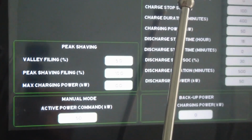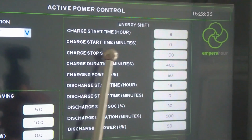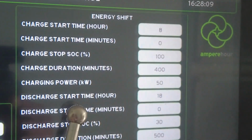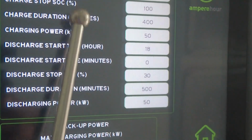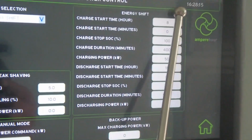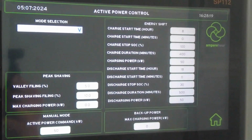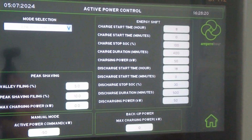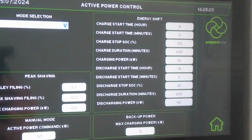To the right is the setting for the energy shift mode, which optimizes energy usage by scheduling charging and discharging times. The charge process is set to start at 8 am with a duration of 400 minutes, and it stops when the battery reaches 100% state of charge at a power of 50 kilowatt. Discharging begins at 6 pm, running for 500 minutes until the battery SOC drops to 30%, also at a power of 50 kilowatt. These settings ensure the battery charges during off peak hours and discharges during peak demand, optimizing cost and energy efficiency.